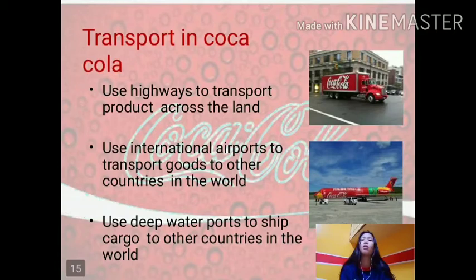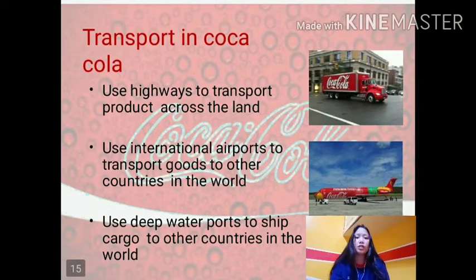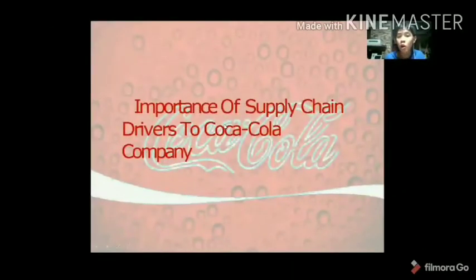For transportation, Coca-Cola uses three modes: by land, air, and water. Land is commonly used here in the Philippines, and not only in the Philippines but around the world, because it is the easier way to deliver the products on time. If we use air and water, it will take days or months to deliver the product. Air and water transportation are commonly used to deliver bulk shipments around the world, while land can be used to deliver just around the country.